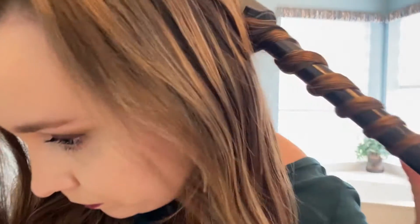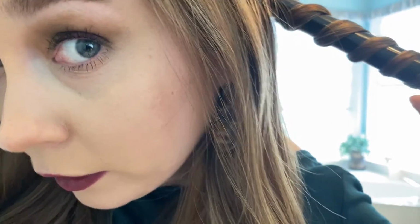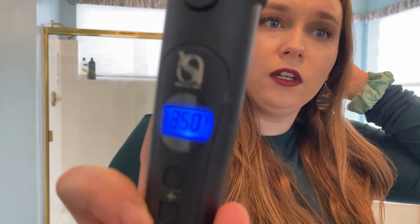And then I put the barrel on the back side, and then you just rope wrap like this, so don't let the hair fall flat. So it's more together, if you can see that. And hold for like 10-15 seconds or so, and then I just drop it in my hand and then hold this for a little bit.